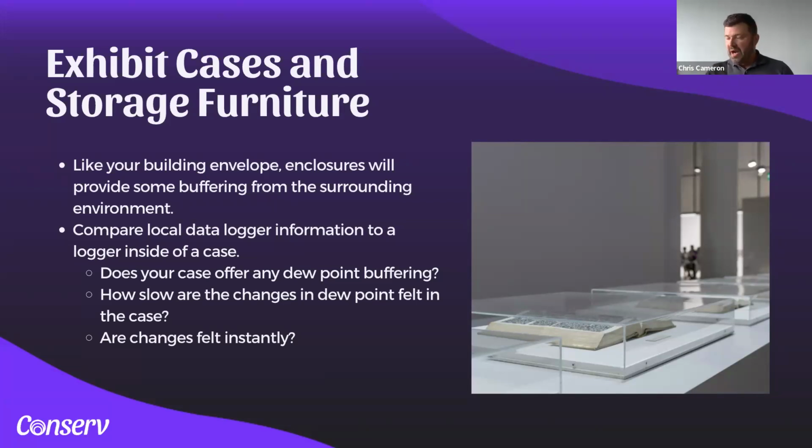So, looking at that dew point, what kind of buffering does this case offer? How slow are the changes felt? How much does it offer? It gives you a really good idea. Is that case offering me some protection? Next slide.